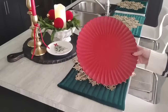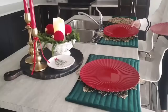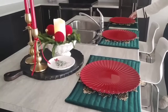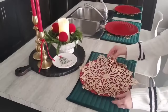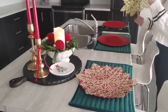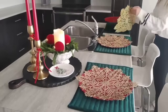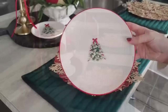I also found these gorgeous scallop chargers at Walmart. I believe these ones were $1.97. We are very limited here in Canada with our Christmas selection at Walmart, but they did have some really pretty pieces. And once I added the chargers, I felt like they just completely covered this gold placemat. So I thought I would switch it up and add the snowflake on top of the chargers, and I feel like that looks so much better. Let me know what you think in the comments.